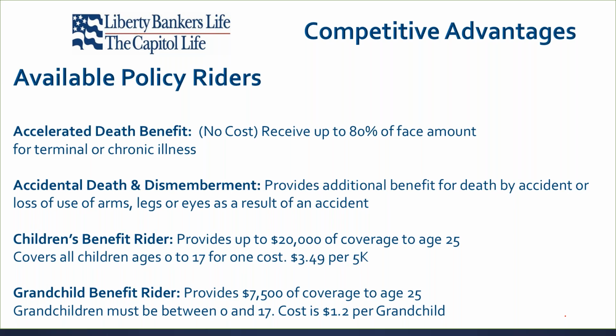Because you're covering all the kids for one price. The grandchild rider, there's only one option for that, and that covers each child for $7,500 of coverage. So there's no units, so you can't purchase multiple units. You couldn't, for example, do 2 units for $7,500. It's just $7,500 per grandchild.